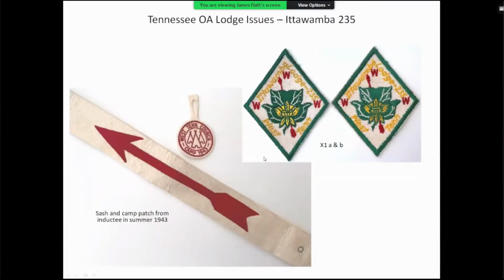Let's move a little farther west to Jackson, Tennessee, and Itawamba. And this is one, I'll admit, this is one of my favorite lodges to collect. Again, because their early issues are so difficult to get.